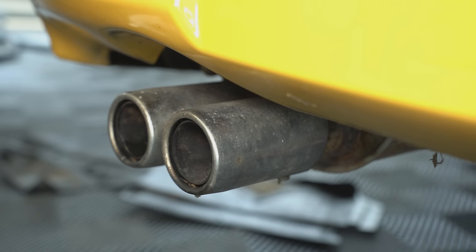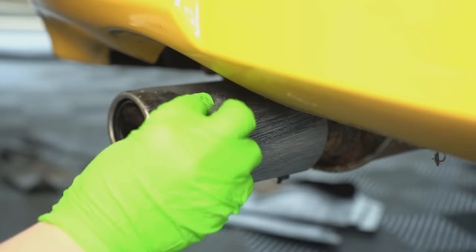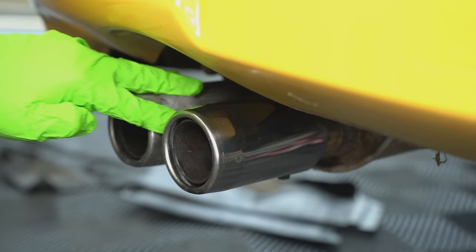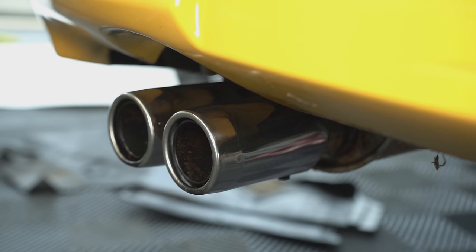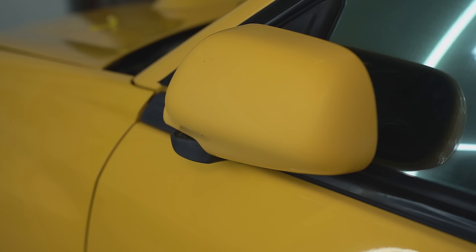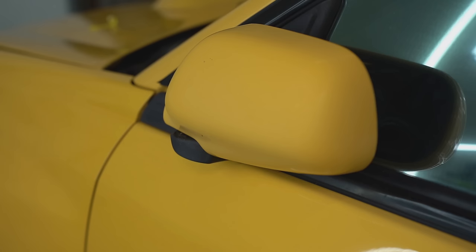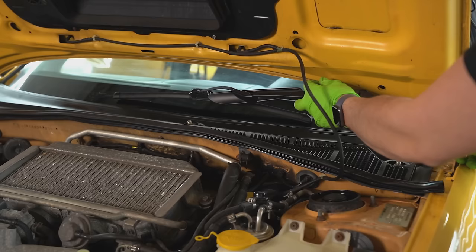And while RJ was removing the sticker, I was cleaning the tailpipes, not knowing what surprise would plop out of there when we started the car for the first time. Now with everything done, we're going to put the WRX back together and take it to Sam and get his final reaction.